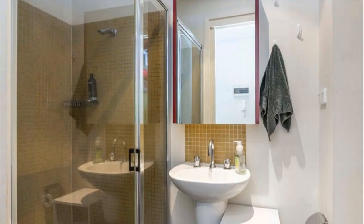You do have a bathroom too, so you have your own shower, own toilet, a little area there for toiletries. It is a bit crammed in. It's only 1 by 2 meters, so you have to kind of be careful when you're in there, but it does the job. It's not too bad.